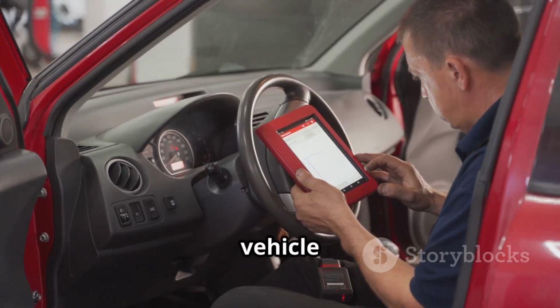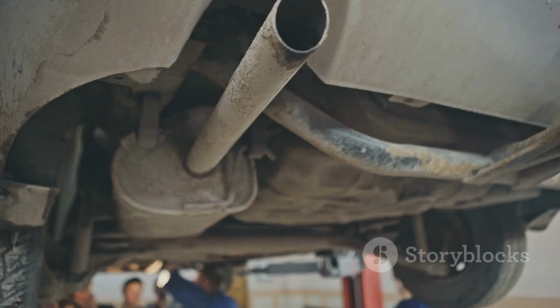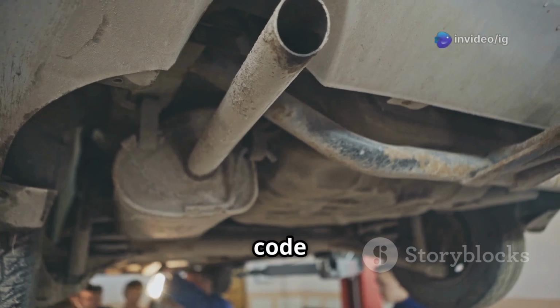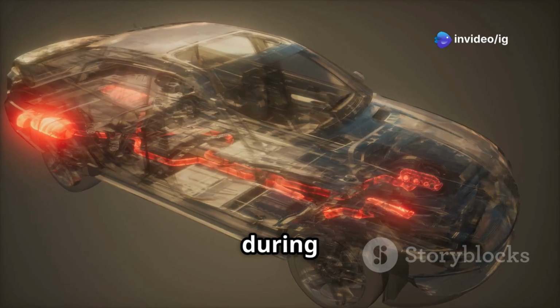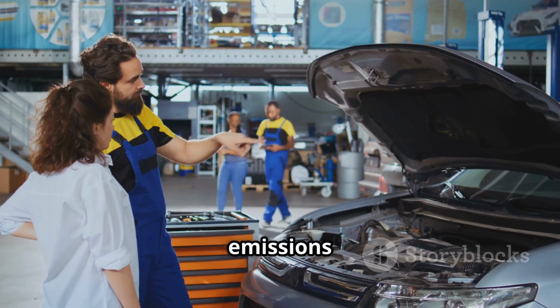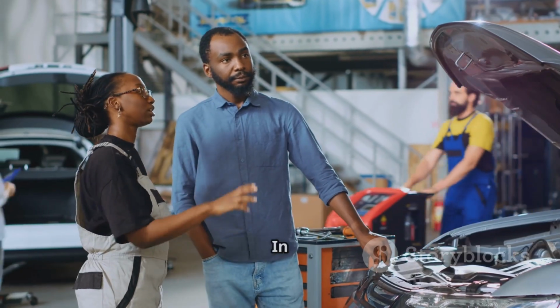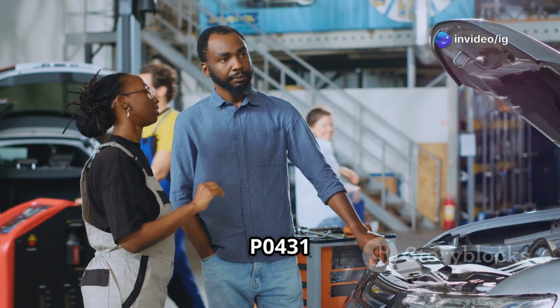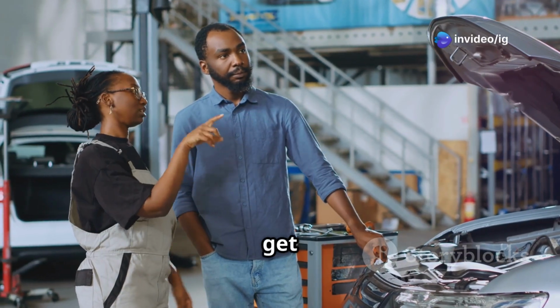If you've scanned your vehicle and found P0431, you're in the right place. This error code is related to the catalytic converter on bank 2, which helps control emissions during warm-up. Ignoring it can lead to reduced engine efficiency, failed emissions tests, and expensive repairs. In this video, I'll explain what P0431 means, its symptoms, exact sensor locations, and how to fix it. Let's get started.